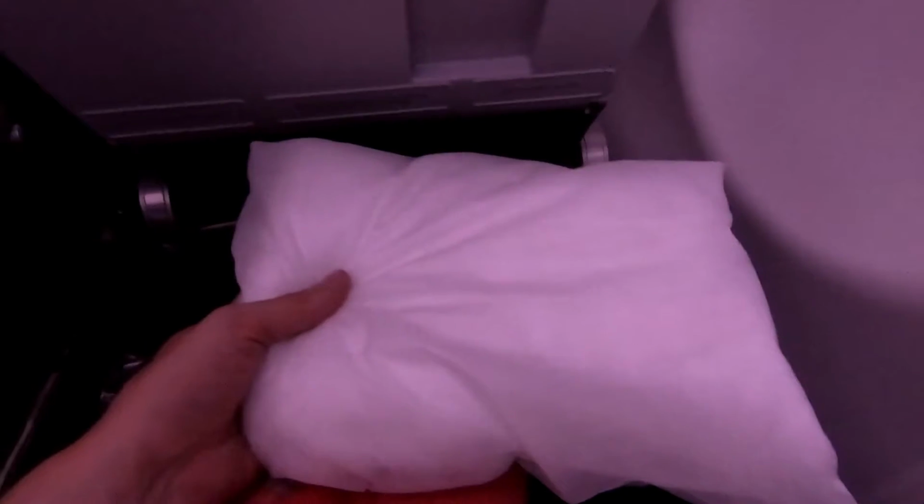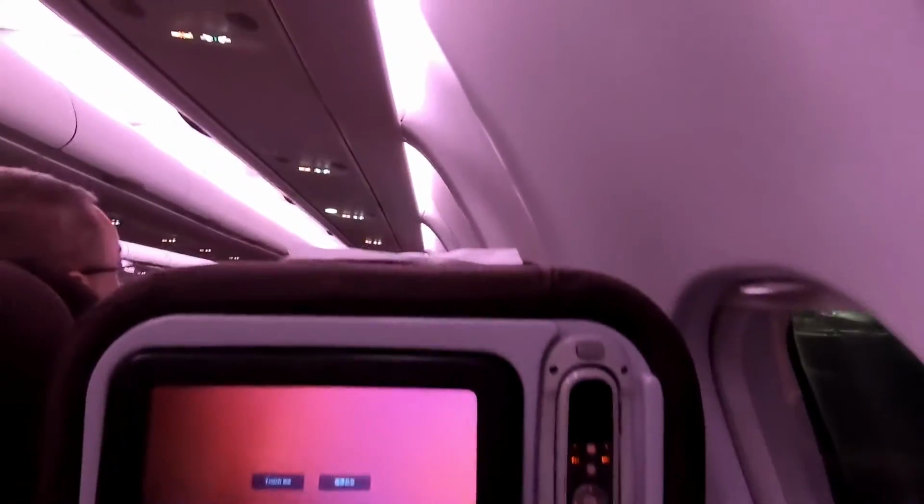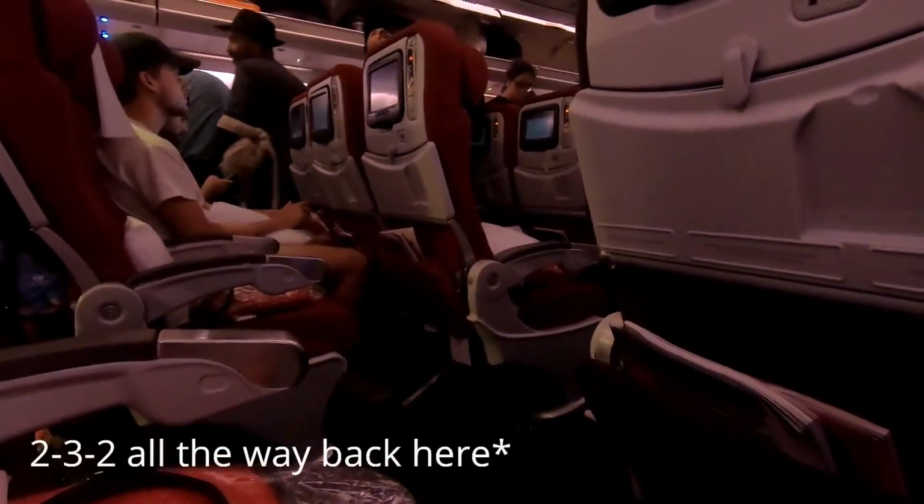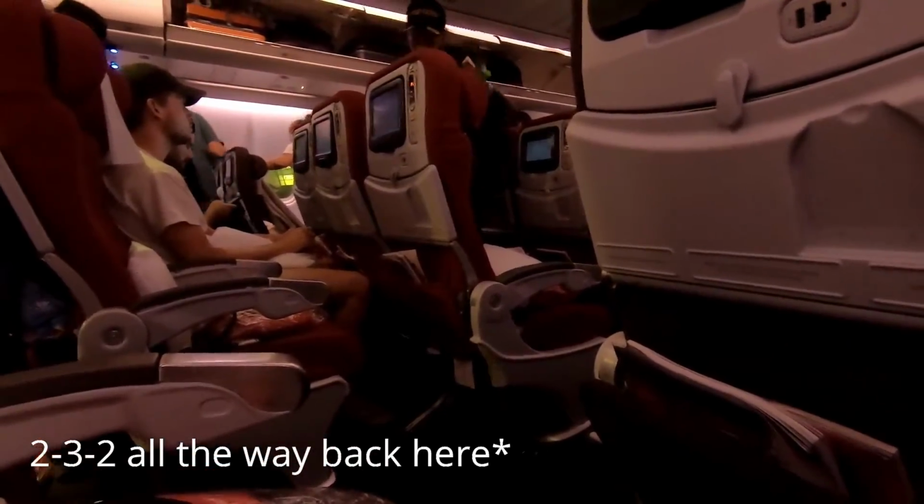Now, before my seatmate gets here, let's take a quick look around before it gets too awkward to film. The sides of the headrest aren't adjustable, but you can move it up and down. There's also a pillow, a blanket, and a pair of headphones waiting for you when you arrive. Also, have you noticed the purple mood lighting? These seats are old, but I do love the 2-4-2 configuration on the A330.